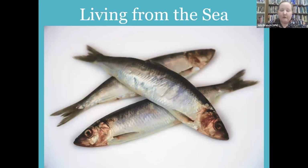So fish has been recognised as a major food source for people around the world from the earliest times. And archaeologists in Scotland have found evidence of people settling in Scotland around 7,000 BC actually eating fish. So it's been a food source for years.